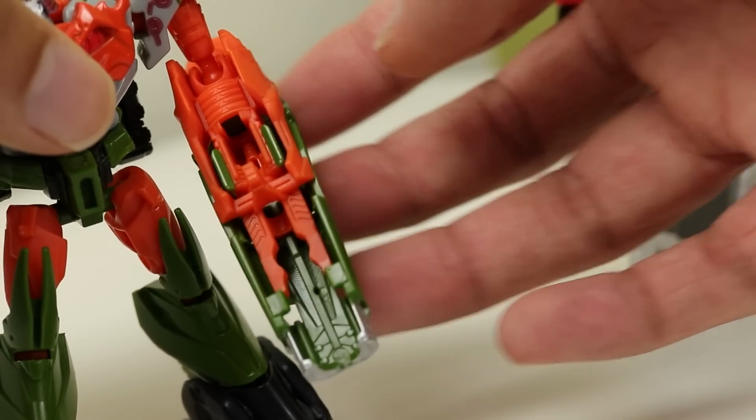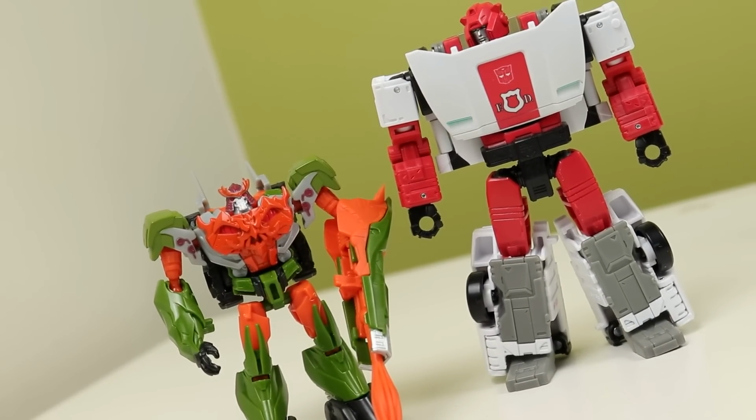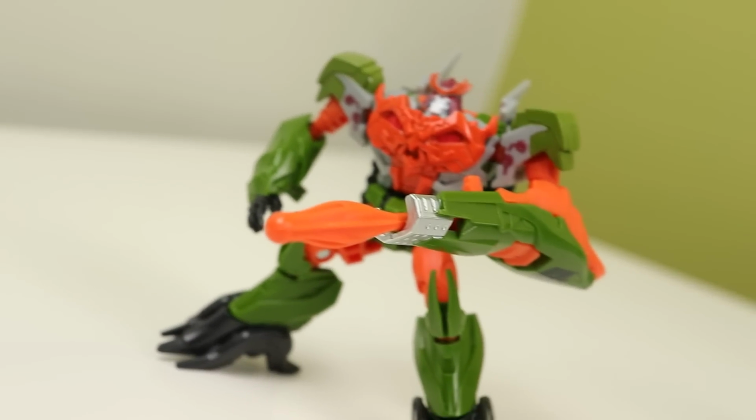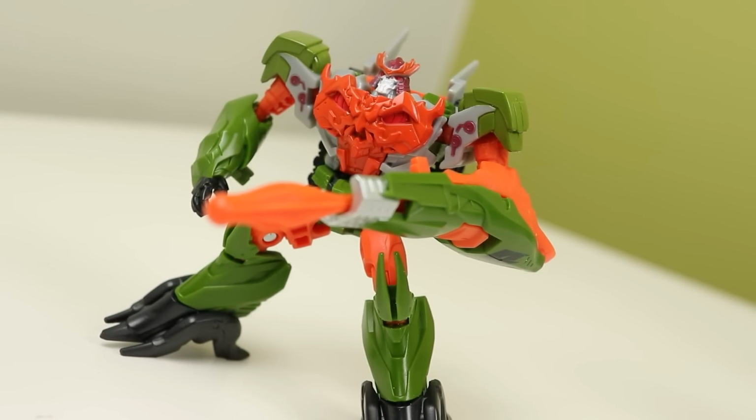The cannon's a bit fiddly, and it fires a missile, but overall it's a nice little package. I like this a lot. Like a lot. I'm a sucker for anything Bludgeon, and this is sick. He also comes with a sword that I failed to show off, but yeah, he comes with a tiny sword.